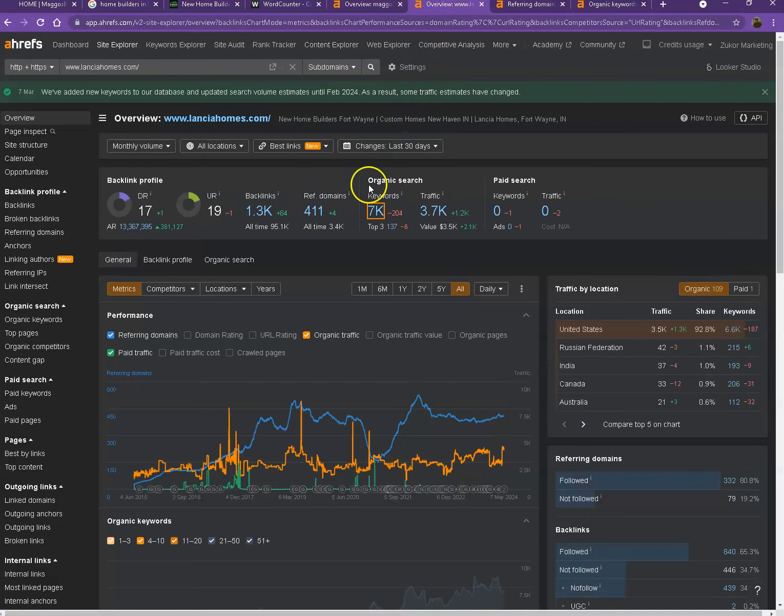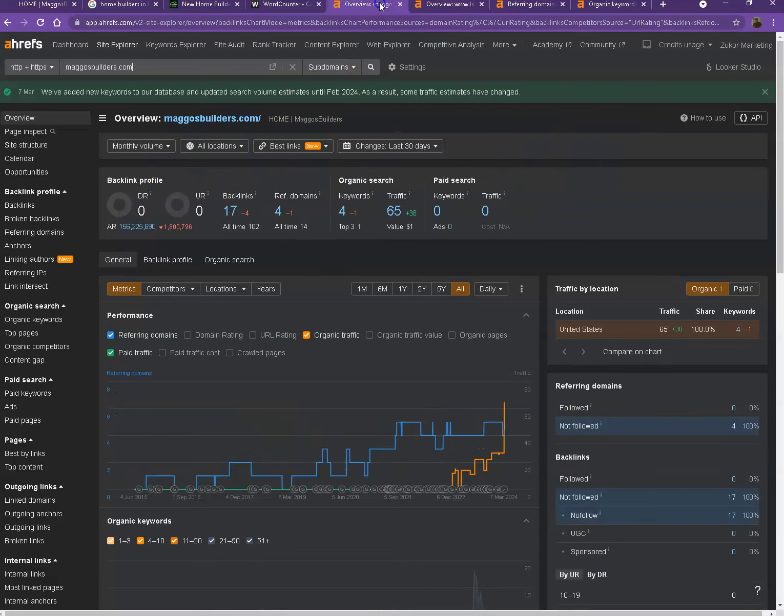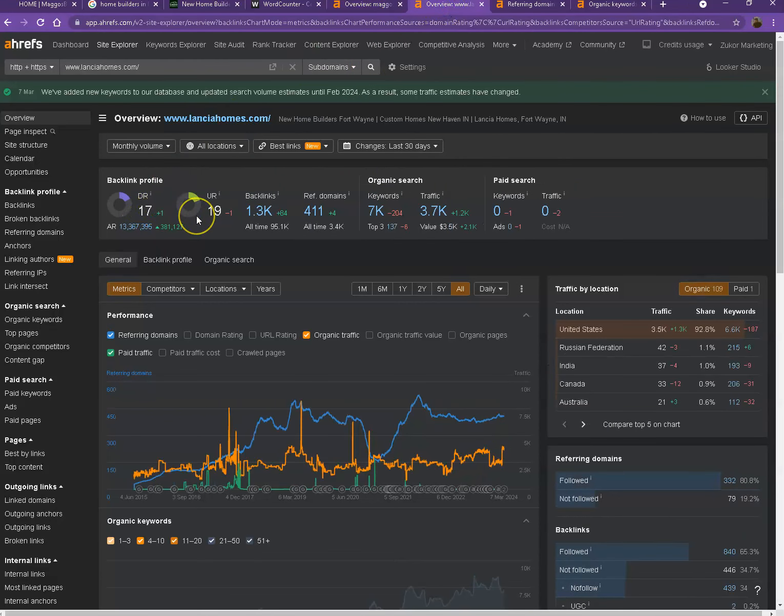I also have your competitors' numbers pulled up here, and we'll be comparing what they actually have differently. Starting with DR and UR, it shows that they have higher numbers, which simply means that Google finds their website much more trustworthy and also stronger. They also have more backlinks and more keywords, which resulted in more traffic. And if you'll notice with their numbers, they also don't have the 2 to 1 ratio. That's why they're not getting much traffic.